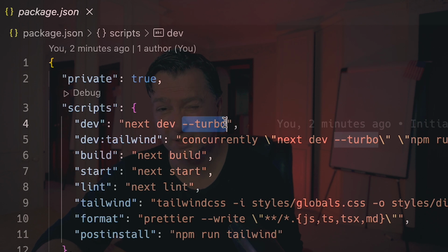As I'm going to prove to you a little bit later on, it's using SWC as its compiler, which is a Rust-based compiler underneath that, rather than using things like Babel, etc.